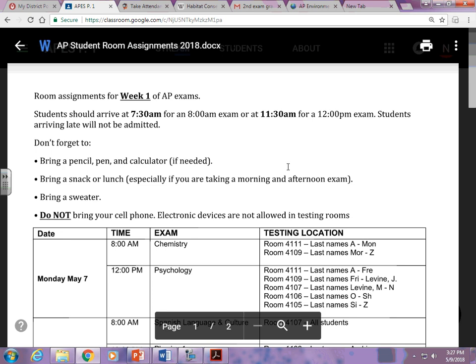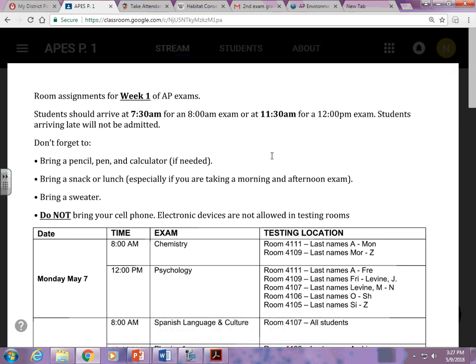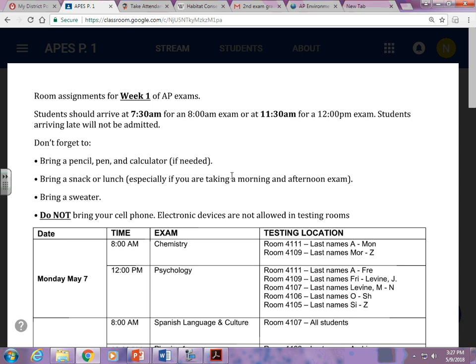You need a snack or a lunch, so don't forget to bring something, especially if you have AP Gov in the morning. You may have about 10 minutes or so to run out, go to the bathroom, and have a snack in between the multiple choice and the free response. Bring a sweater. Do not bring your cell phone. Electronic devices are not allowed in the testing room.